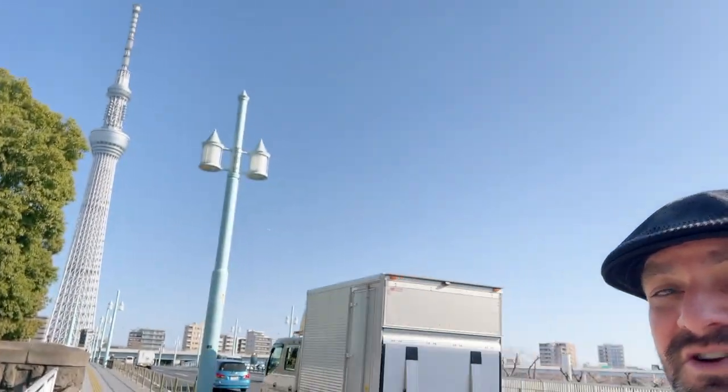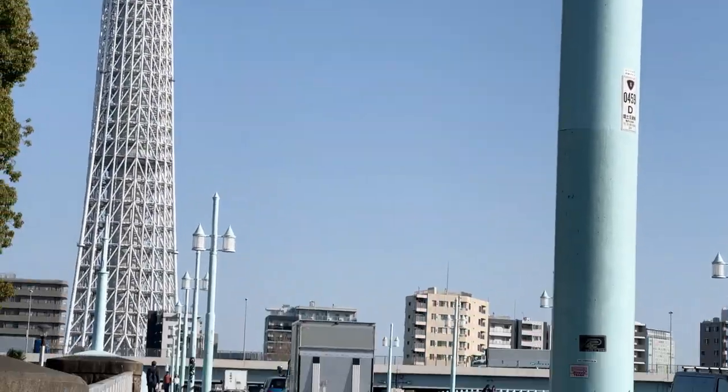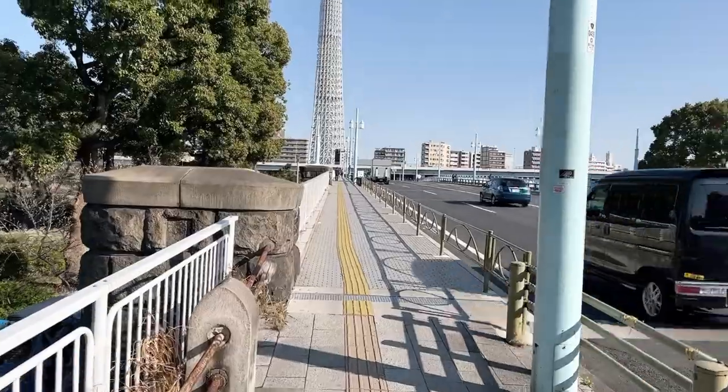Welcome to Tokyo. Guys, I'm in the heart of the city, ready to do some exploring. If you look behind me, this is the Tokyo Skytree right here. One of the more popular attractions, and it's one of the tallest buildings in the world. More on that later, but let's go ahead and do a real time, you know how I do, in real life walk over there, and we will check this thing out.